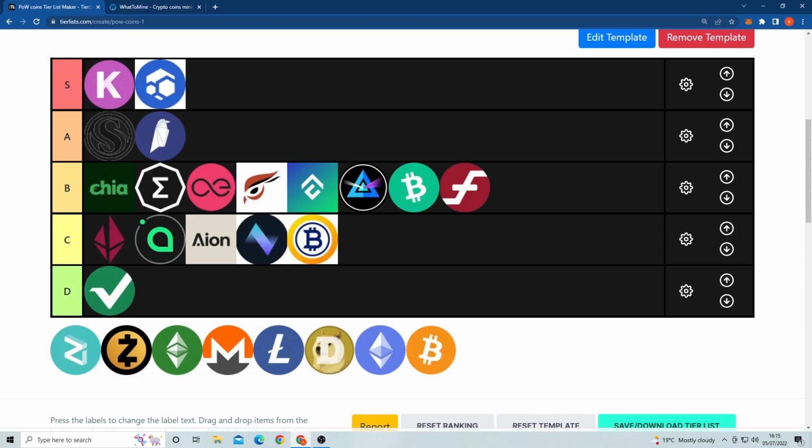I think Kadena and Flux are kind of the two future coins. In the next 5 years we'll see their price explode. Right now Flux is around 50 cents per coin, and Kadena I think is around $1.50 per coin.